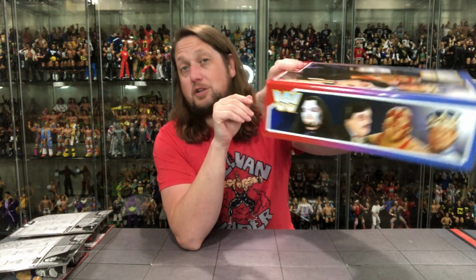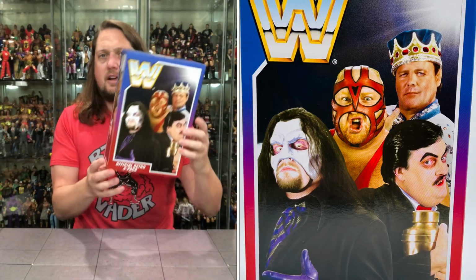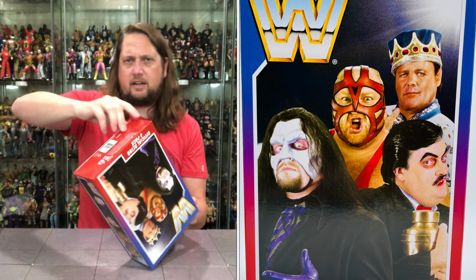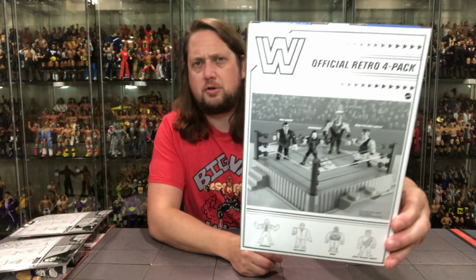There they are on the side once again, and then you get them on the side over here, so you can choose how you display this box. You can put it like this, you can kind of lean it, and you could spin it maybe. I don't know, but you could display it however you want, choose your own display adventure.